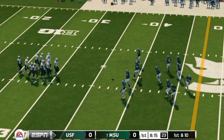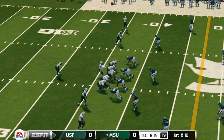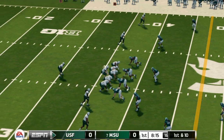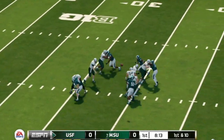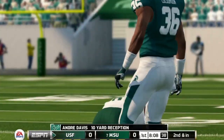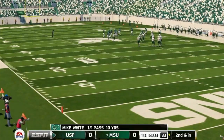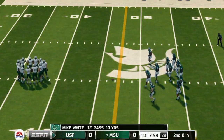From their own 37-yard line, first down. Tackled at the 47-yard line. So they pick up quite a few yards on that play, Kirk. Boy, that was an excellent route, and he did a great job of holding on to the football.